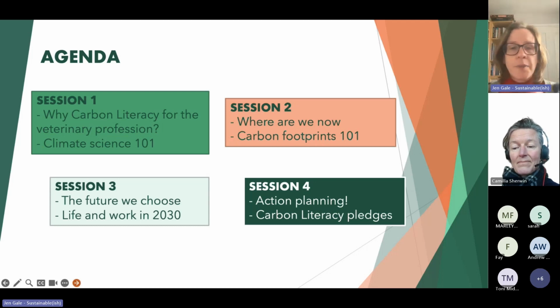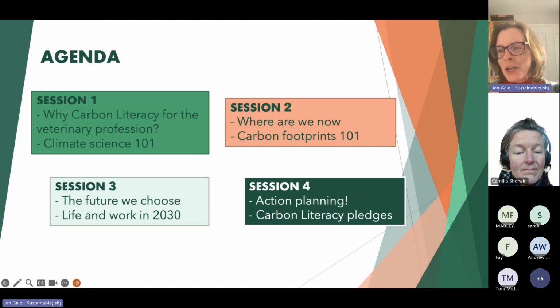And we have what I hope is a really empowering session where we look at what life and work could look like in 2030, where we've managed to halve emissions and all this amazing climate action has happened. And then session 4 is really devoted to bombarding you with ideas for things that you can do, with case studies of practices that have made changes, and for helping you to feel equipped to come up with your pledges.